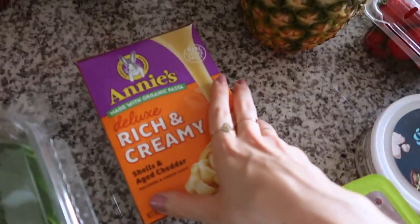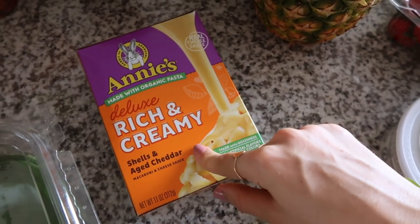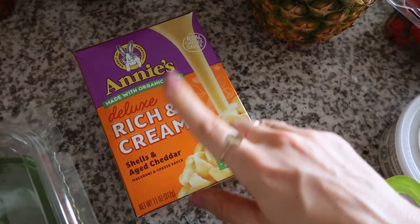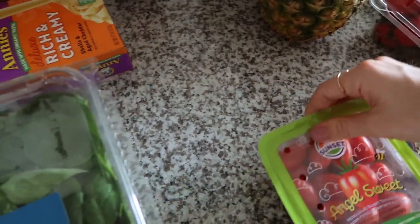And then I got some olive oil because we needed that. And then I also got this Annie's mac and cheese because one day a few weeks ago we had this with some salad and it was super, super yummy. So I love that. And then I already showed that.